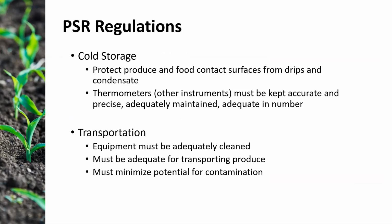The produce safety regulations also state that cold storage is not required, but if you are using cold storage, you want to make sure that the produce is protected from drips and condensate, and same with the food contact surfaces. You also need to be using thermometers to measure the temperature to ensure that the produce is being kept at the temperature you're cold storing it at. And you want to be checking the temperature on a regular basis. On top of that, you need to make sure that the thermometers are accurate, so you would need to have them checked at regular intervals to be in compliance with the regulations.